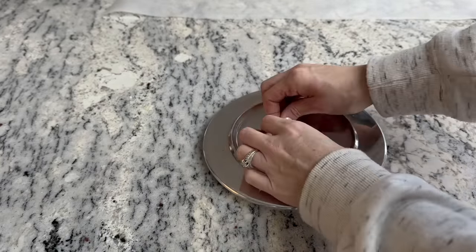My grand total before tax this day was $41.13.